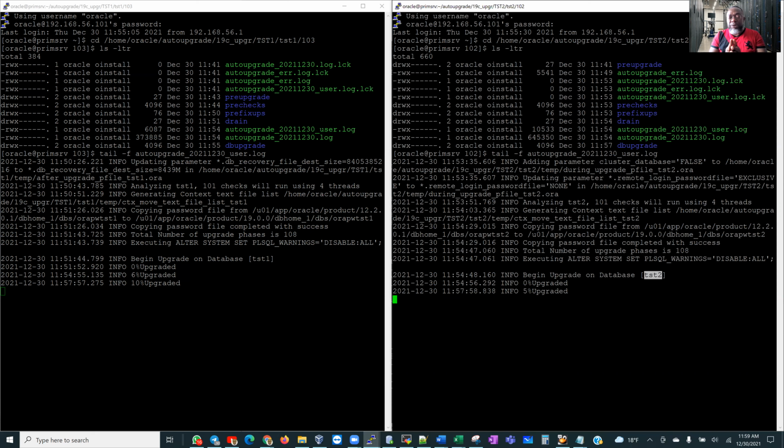But the advantage of DBUA is that it does a little hand holding. You choose what options, and it moves you to the next screen in graphical mode. I haven't heard too many people request it, but if consumers of these videos request, I can make a video on how to use DBUA in silent mode. That would be for situations where display forwarding has been disabled on those servers and you cannot have that graphical interface. We would have to do it on the command line, which is why they call it silent mode.